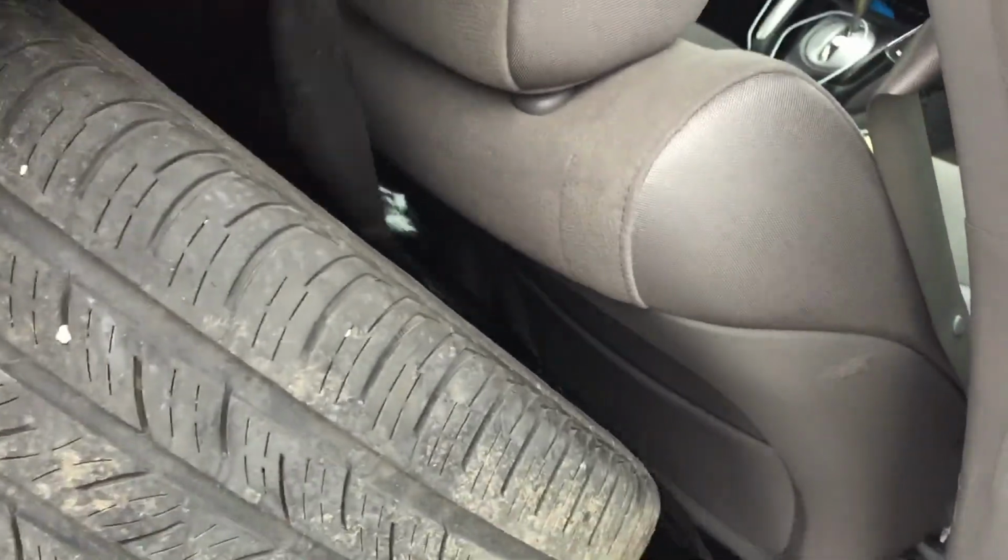Alright guys, so we picked up the new set of wheels. Check it out. We threw them in here, and stay tuned because we're going home right now. We're going to give you a sneak peek of what we bought and why we bought it.